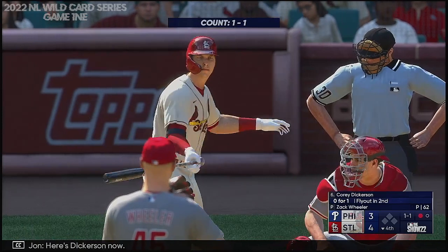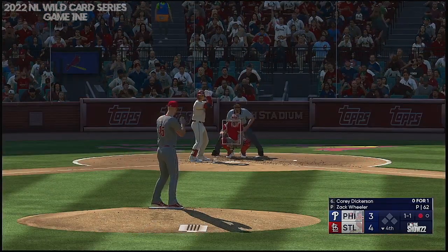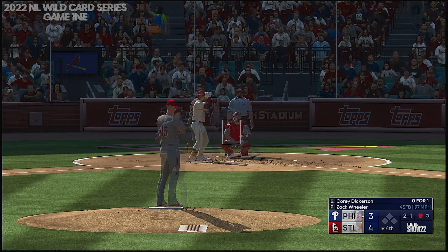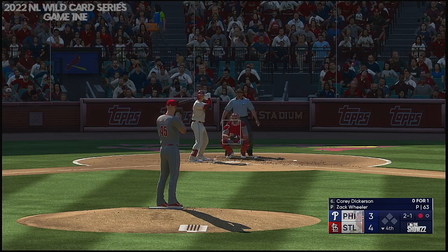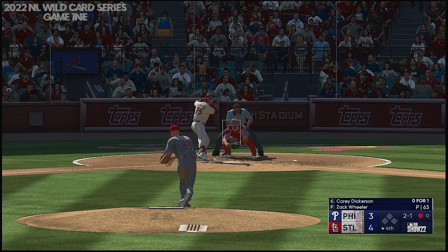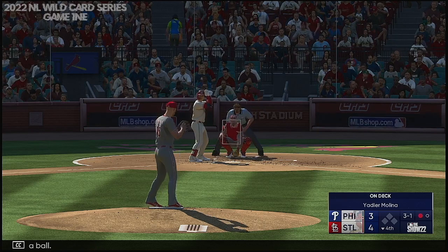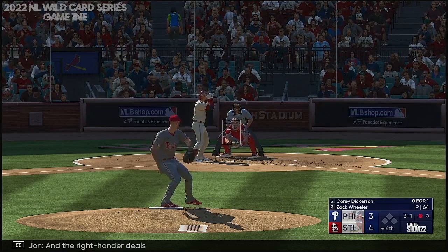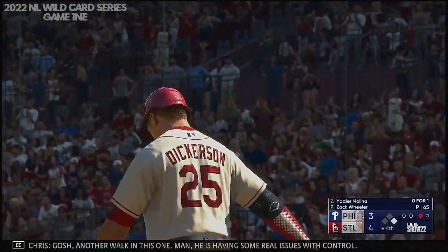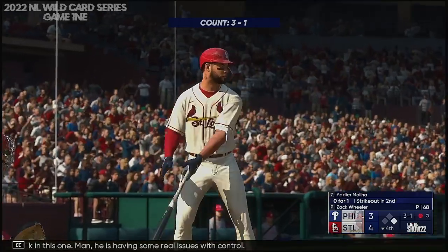Here's Dickerson now. Now batting, the designated hitter, Corey Dickerson. The 1-1. That's ball two. I got 2-1 to count. And there's three a ball. One strike. And the right-hander deals. Good plate appearance there. Able to take the walk. Gosh, another walk in this one. Man, he is having some real issues with control.